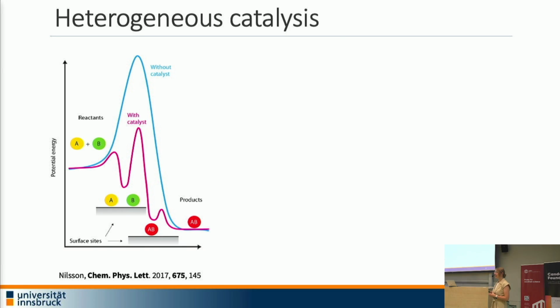And in heterogeneous catalysis, the reactants A and B typically face a high reaction barrier. And in order to overcome this barrier, high energy input is required. And this is typically in the form of high temperature or high pressure. And this makes the reaction very costly and overall unsustainable. A catalyst can provide an alternative reaction pathway which will lower this reaction barrier.